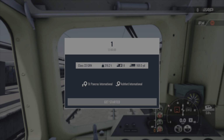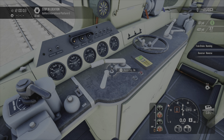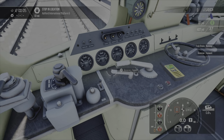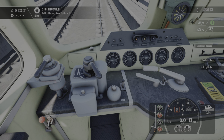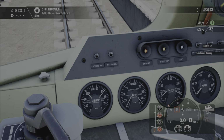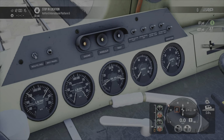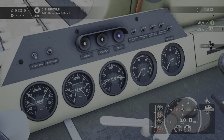And today we are back with the Which is Better Diesel Part 2. And in this one we're going to be driving the Class 33, 37, 31 and 20, I think, if I've edited this right. But in this video, so far we're driving the Class 33 and just getting it ready.